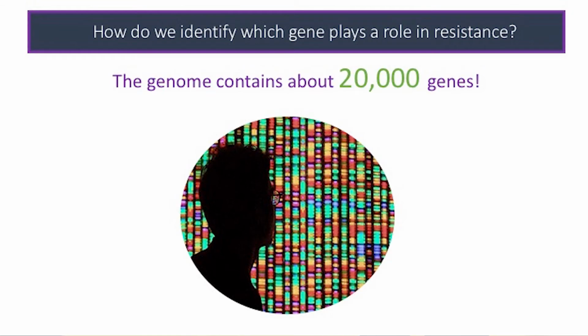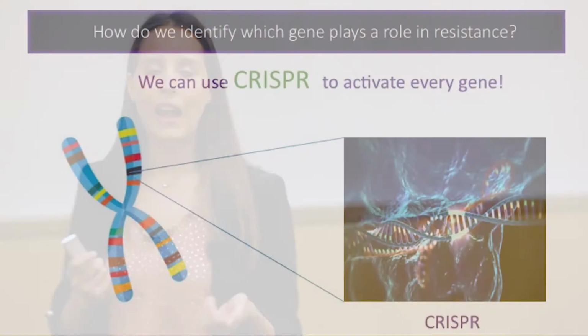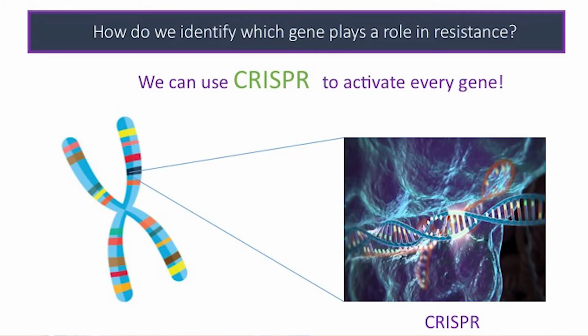So luckily for us, and for me, we now have CRISPR. And with CRISPR, we can activate every single gene in the genome. And therefore, now we can study the contribution of every gene in drug resistance. Let me explain a little bit more about this concept.